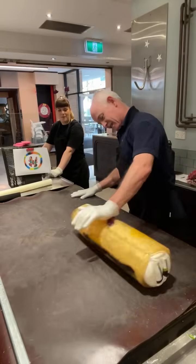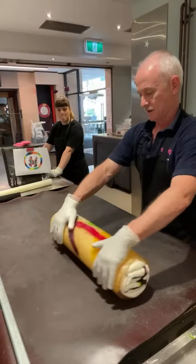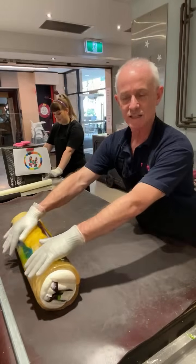How many bags of candy will you get out of this? Probably 100. Yes, this should make about 100 bags of candy, I reckon.